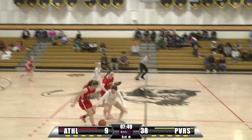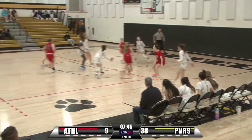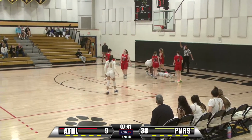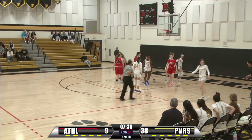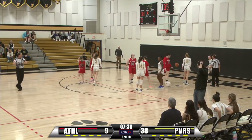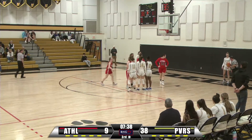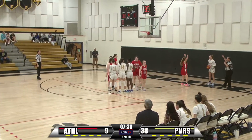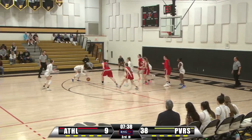Battling for the ball, Addie Harrington with a difficult steal that she finally collects. Can't make the connection. Ball has been moving all over the place. Let's see whose ball it is. Looks like it's Pioneer's ball. Harrington trying to toss it up.